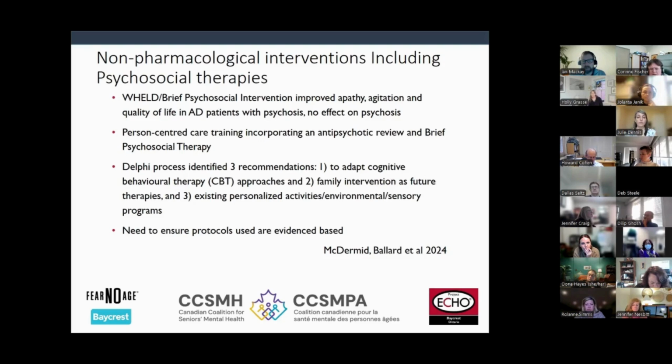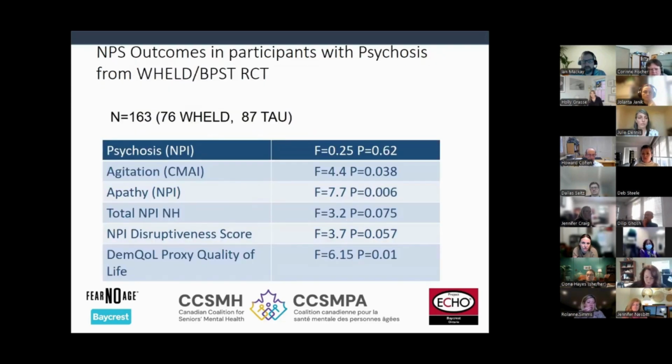One of the problems is that a lot of the interventions are very individualized and not evidence-based. They should be protocolized, they should be evidence-based, similar to what we do with pharmacotherapy. And Clive Ballard and Joanne McDermott in UK have done a really good job of doing this. So this is a study that I referred you to. They used this behavioral intervention.